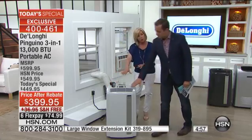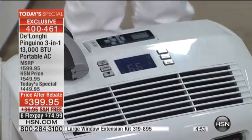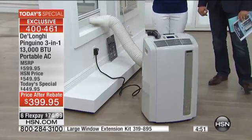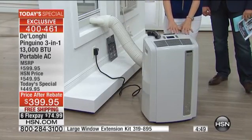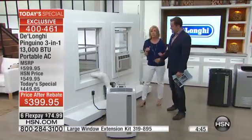This is the one that my daughter uses in her bedroom. So at night, we shut our air conditioner off upstairs. It's completely off, and she uses this. She's able to put it on low. So we're saving money on our electric bills every time that we use it.